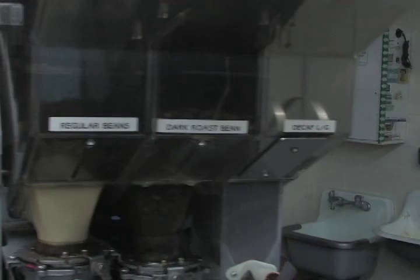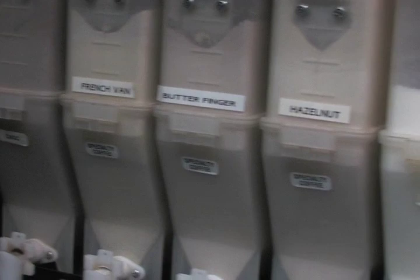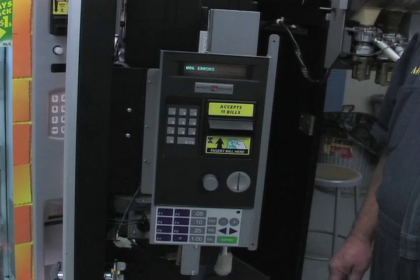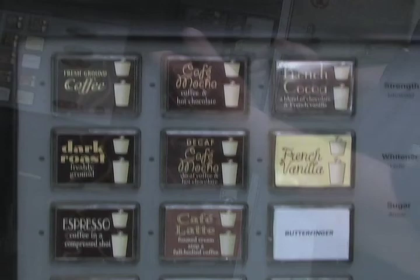This machine actually grinds the coffee beans, puts the coffee into a brewer, fresh brews the coffee, adds your cream and sugar and other commodities that you like, and when it's all done, it throws the coffee grinds in the trash can. All the machines nowadays are computer run, programming the computer to set it up. This machine will make 15 different selections in two different sizes.